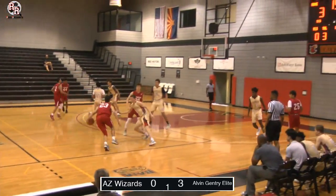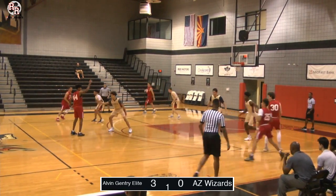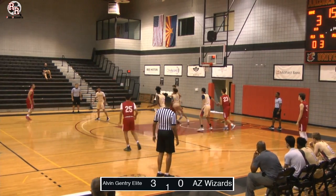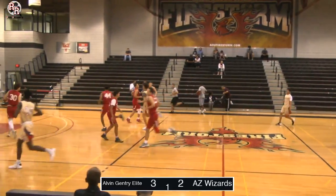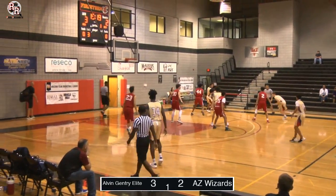Welcome back, everybody. Or if you're tuning in just for the first time, Mitchell Vareldes here on the call with you. This matchup being the Alvin Gentry Elite Squad in gold and the very slim picking of AZ Wizards in the red. For those of you that were unaware from before, AZ Wizards has the 5 jerseys that you see on the court tonight and nobody else. Something that they were plagued by in the previous game.